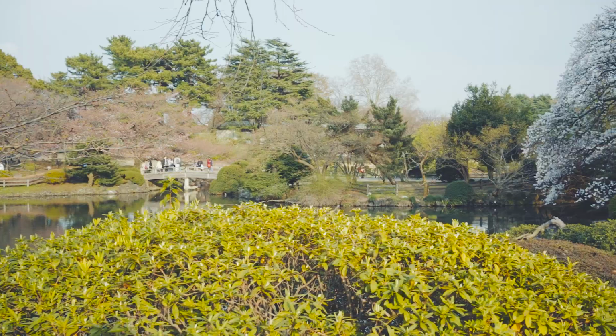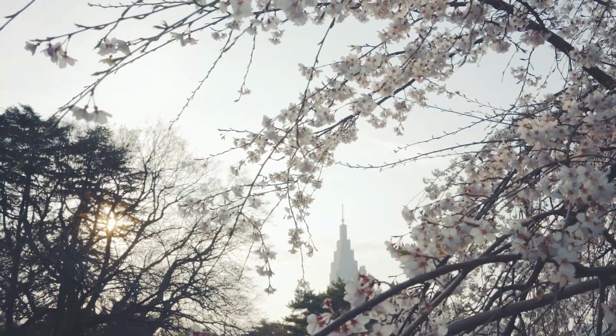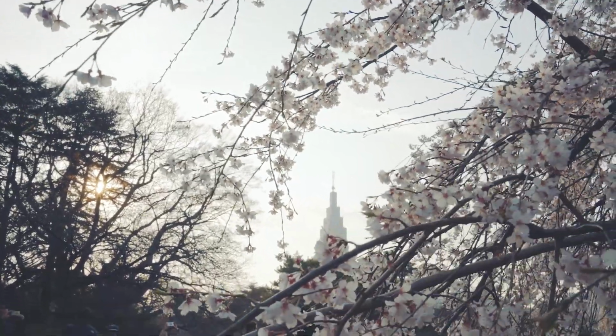We've come to the Shinjuku Gyoen National Park, or garden, forget what it's called. And today I think is officially the start of the Sakura season, which is the cherry blossom season for Tokyo. Also happens to be my brother's birthday, happy birthday Nick. And we're gonna be going around the gardens, looking at all the cherry blossoms, along with everyone else who's also looking at all the cherry blossoms.